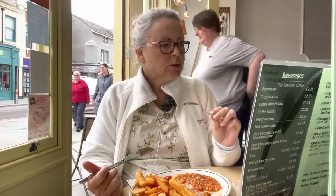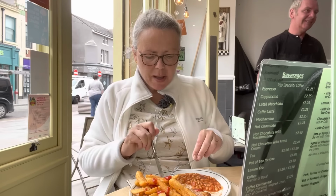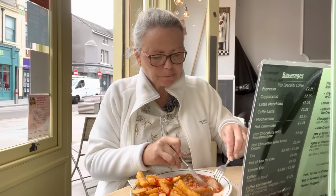I'd come here again, really enjoyed that. All day breakfast, mini breakfast, veggie breakfast, vegan breakfast. You can even have avocado on brown toast. Baguettes. So there's cheddar cheese and pickle, tuna mayonnaise, prawn and Marie Rose. Hot baguettes, starters. So the soup of the day, egg mayonnaise, prawn cocktail, scampi.